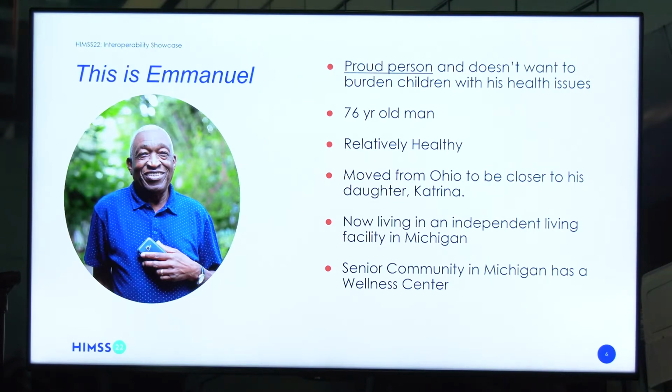He has enjoyed a relatively healthy life, and he moved from Ohio to Michigan to be closer to his daughter, Katrina. He is now living in an independent living facility in Michigan, and that particular community has a wellness center that is staffed with practitioners who help to ease the health and the wellness of the residents who reside there.